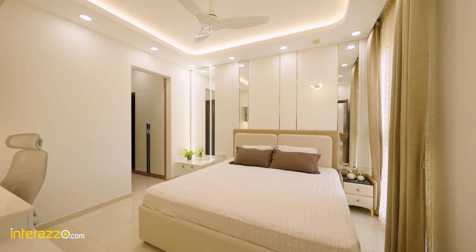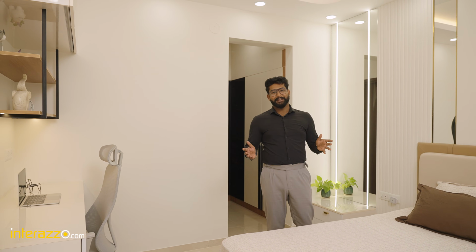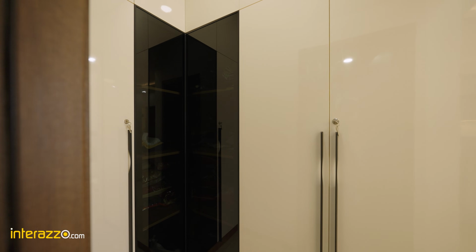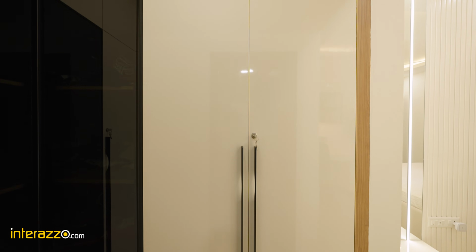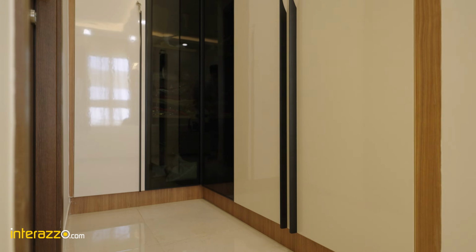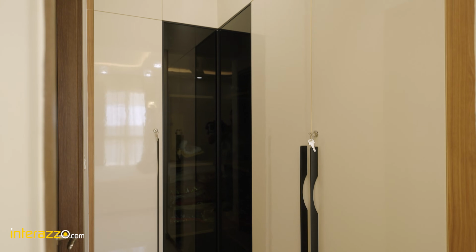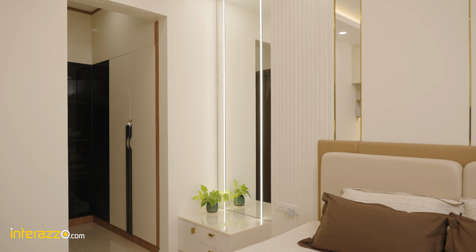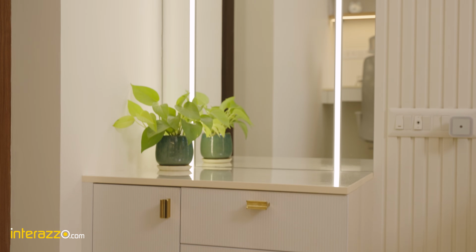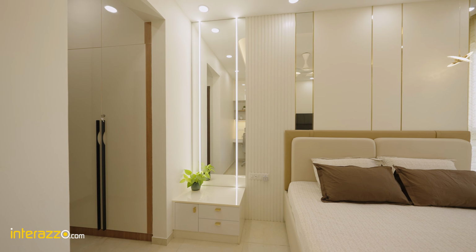This master bedroom is designed to offer comfort, functionality, and luxurious ambience. Starting with the wardrobe, this room features a hinged wardrobe with overhead loft storage, maximizing vertical space and ensuring ample storage. The wardrobe design is enhanced with black aluminium frame shutters, adding a modern and elegant touch. The dressing base unit is designed with a full height mirror and integrated profile lighting, creating a well-lit and functional grooming area while adding visual depth to the bedroom.